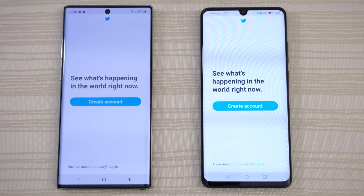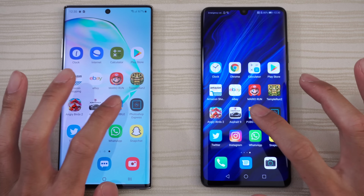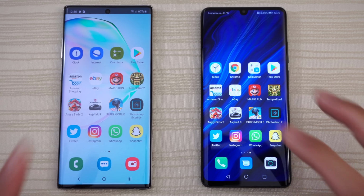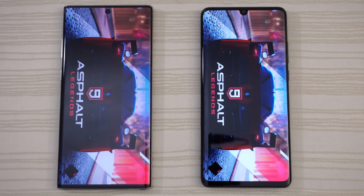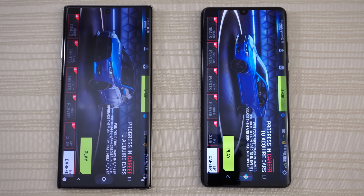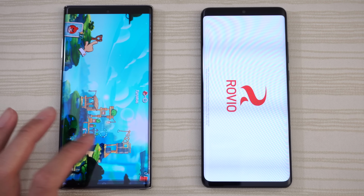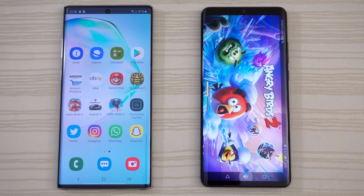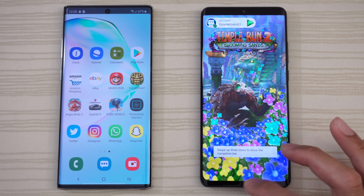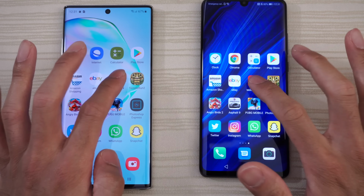Looking good so far. Very early on. We'll go to the Photoshop, good to go. PUBG, nice and fast on both so far. Asphalt 9 Legends, and we have some sort of reset here. Not a full reload, I don't think. The Angry Birds. Oh, looks like we have a reload here on the right. Temple Run 2, reload again on the right. Now, Note 10, like I said, does have 12 gigs, so that's double the RAM. So kind of expected that.